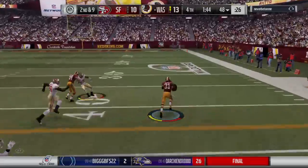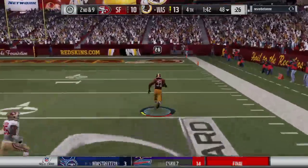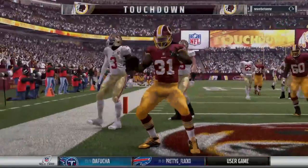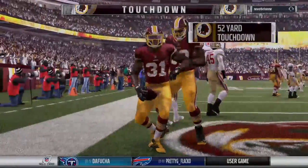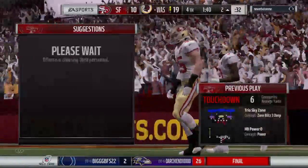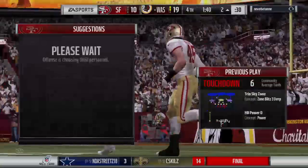That's strong running. And he cuts it out right sideline. Some space here. Touchdown, Washington. Matt Jones. 52 yards, and the Redskins are going to add on to their lead.